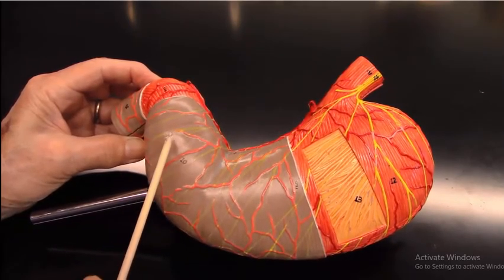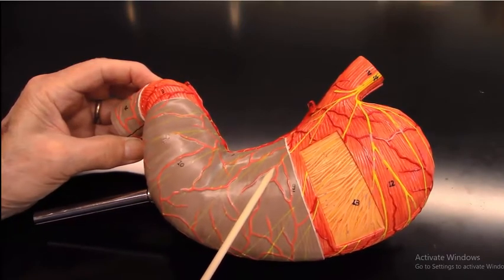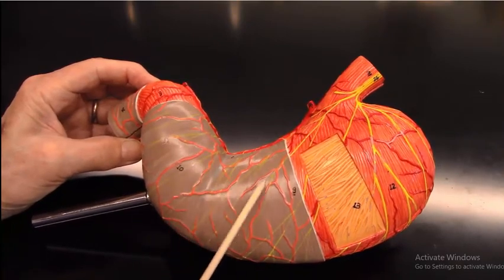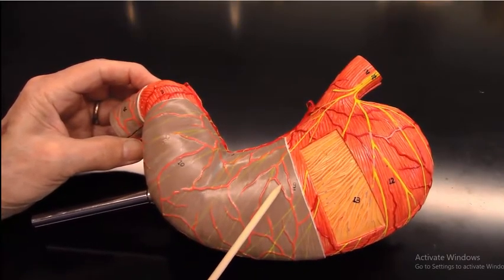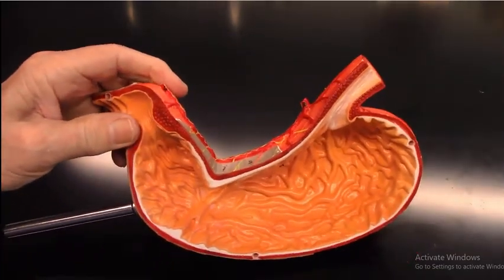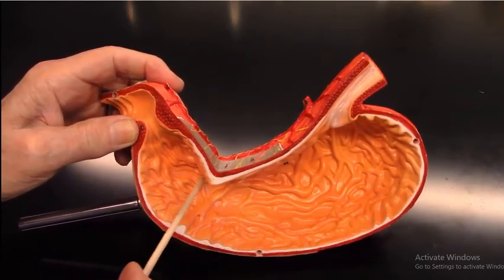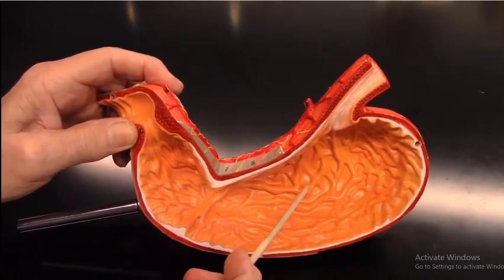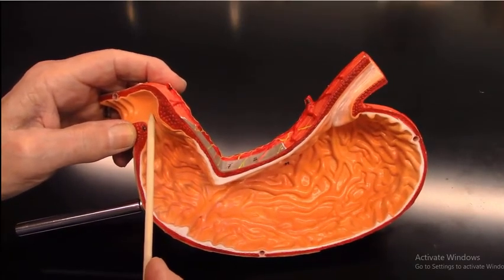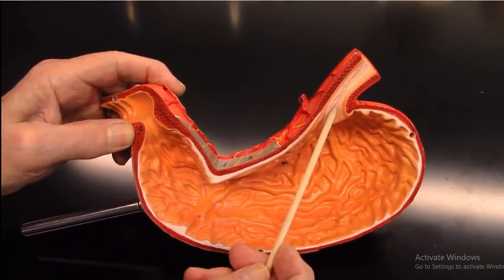Okay, and of course the covering is called the what? This is called the serosa, and the lining is called the mucosa. So now here's the inside part of the stomach. All these little folds on the inside are called rugae, R-U-G-A-E. Okay, here you can get a good look at the pyloric sphincter, and up there is the cardiac or gastroesophageal sphincter.